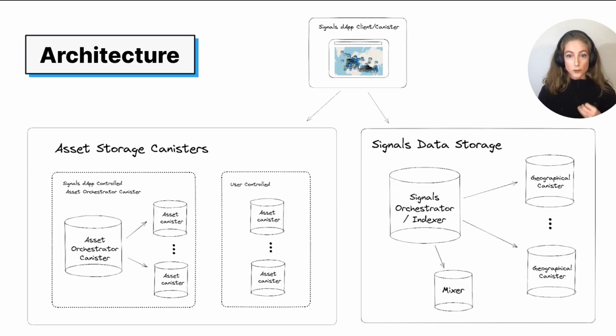This functionality is super important for us because it provides the basis upon which we can begin to scale other parts of the system. So we're working on a Signals data orchestrator, and this will index signals based on their lat long and perform a bounding box check to determine which geographical canister to place that signal within. Our plan to scale that data is that these geographical canisters have the ability to partition into smaller bounding boxes as they fill, and then to re-index with the orchestrator.